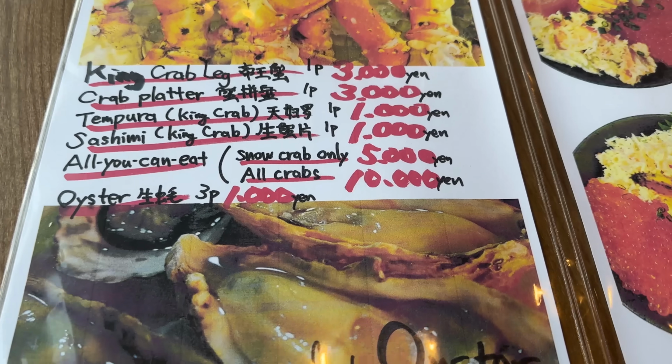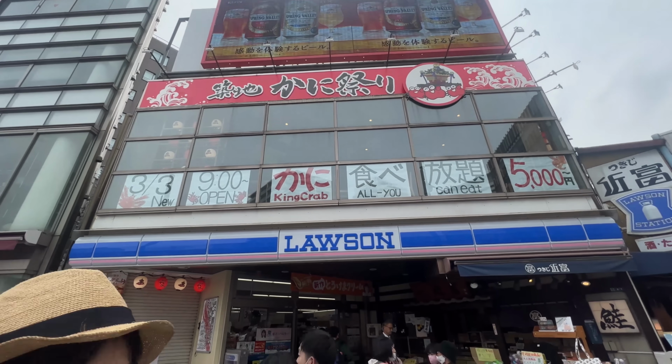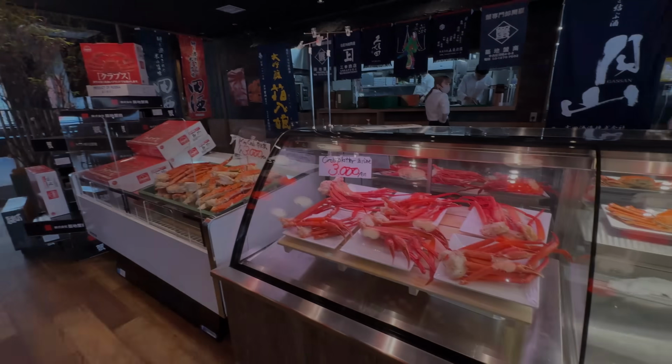That's not a bad deal for the quality of the crab, and especially when along the streets of Tsukiji, you can probably get like 3 king crab pieces for 2,000 yen. So the buffet is a much better deal. The thing with crab though, not very filling, already hungry.